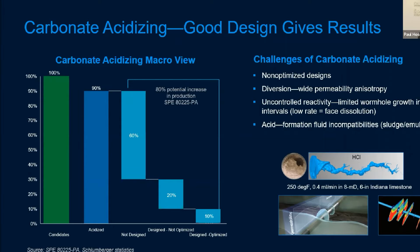So what's actually a good design from an acid stimulation perspective in a carbonate reservoir? First, you need to pay attention to diversion, because most wells, of course, have differences in permeability along the wellbore or along the lateral. You need to, of course, control the reactivity so that the acid generates a long wormhole and is not spent uncontrollably in the near wellbore region. And you need to design your acid correctly so that there are no incompatibilities between your treatment fluid and your formation fluid that may lead to sludges or other materials that can plug the near wellbore area. Christine will talk later on some of the techniques to use to get good optimized acid stimulation treatments.